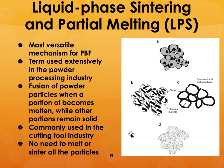The next one is probably the one process that is used in most metal-based additive manufacturing processes nowadays. It is the most versatile process, and you are trying to fuse the particles together, where one part of the particle will become molten while the other portions remain solid. This process is also used in the cutting tool industry, and there is no need to melt or sinter all the particles together. So you are going to have some parts partly fused and melted, and then they will all start bonding together and becoming one full solid. And whatever gaps you have, you take that and hot isostatically press it so that all the remaining porosity goes away.